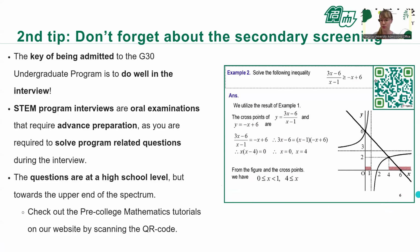On our website, if you scan here or you go to the application site, which I just showed you, there is a course on pre-college level mathematics. There is a series of 15 lectures about the types of topics that might be asked from you during the interview. Now, if you are applying to biology or chemistry, the questions will not be as difficult. So don't panic if it looks a little bit difficult. For physics and automotive engineering students, I think this is somehow the level you should be at when you're applying.